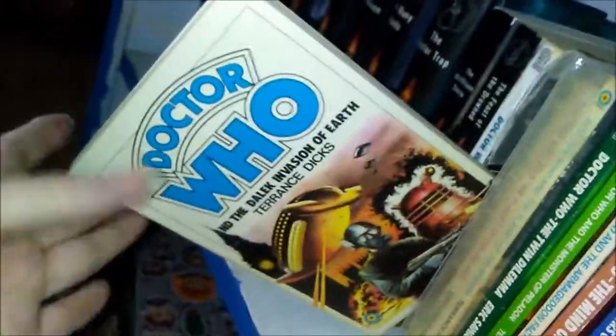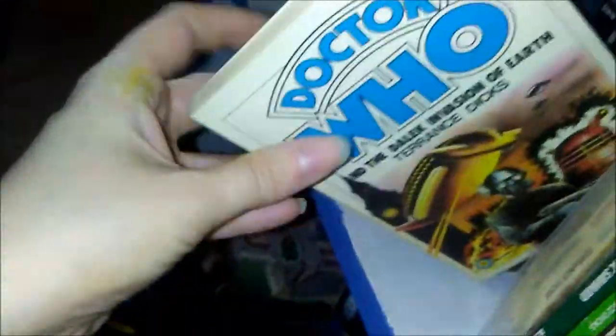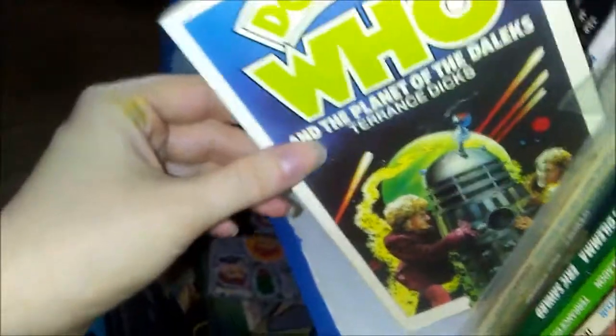They don't say on the actual cover who is there, so unless they have the face of the Doctor, I'm not sure who these are supposed to be. So I don't know if this is the 1st Doctor, 2nd Doctor, 3rd Doctor, etc. I'll have to read them and find out which companion is with them, and then I can be like, oh, that's so-and-so. This one is the 3rd Doctor.